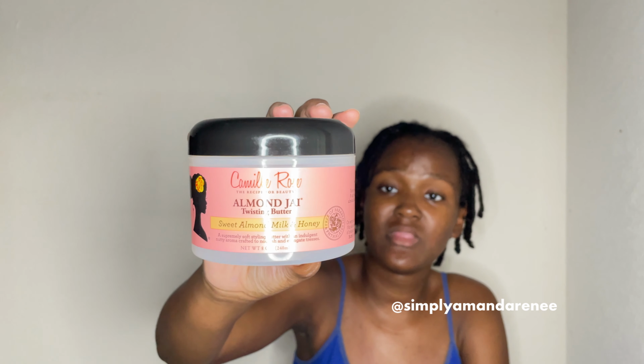I thought that it was going to be thick, but really and truly it wasn't, and a little went a very long way. I really like the fact that it spread easily, and that I was able to get not only definition but hold and longevity from this product. It also worked very well for flat twists and regular twists, and I hope that it will work for braid outs, because I've seen it work for braid outs on other people's hair. So I really enjoyed using the Almond Joy Twisting Butter, although it was on the pricier side of products. I will definitely be repurchasing it.